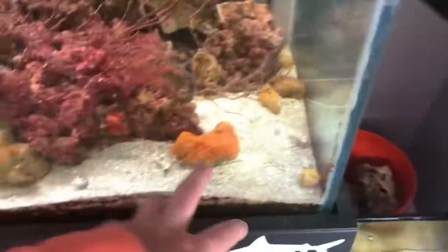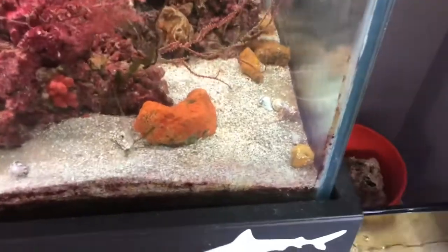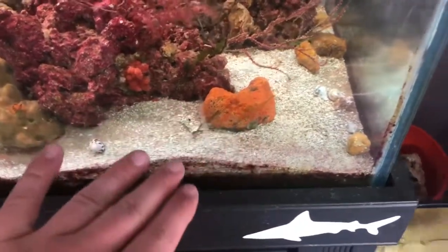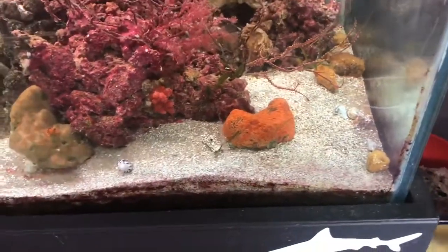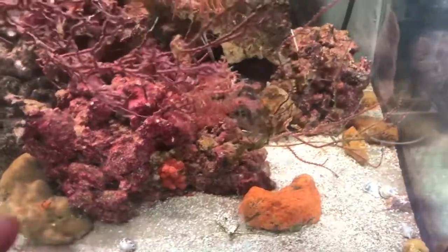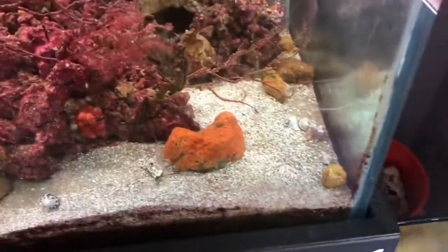These are some new sponges I forgot to add when I was talking about the NPS tank earlier. A huge orange sponge. That thing is actually really cool, and it's actually doing really good right now. I'm a little bit shocked coming straight from the ocean that a lot of this didn't just die off, because it's such a shock going into a different system, different parameters, stuff that they're not used to.